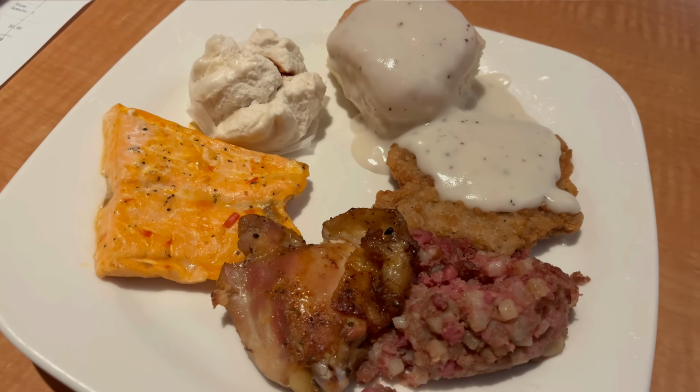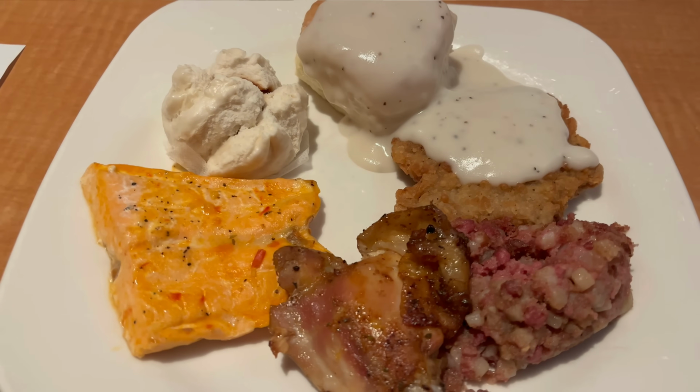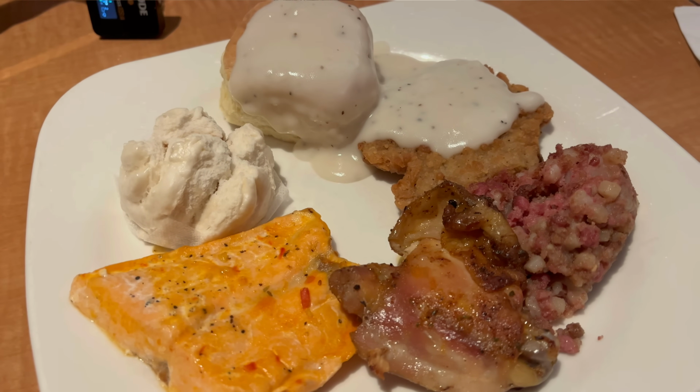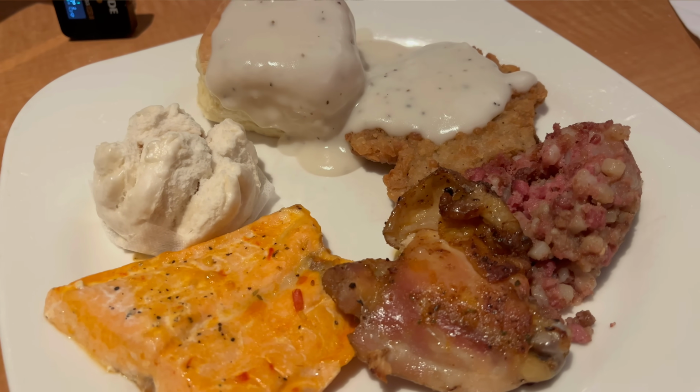All right, you guys, I am back with plate number 2, and with plate number 2, I went with a bit of variety. Now, starting off, got some chicken fried steak along with some biscuits and gravy, also corned beef hash, as well as some baked chicken. I also got a serving of their baked fish along with a barbecue pork bun. Kind of went international on this plate. Let's go ahead and give it all a try.